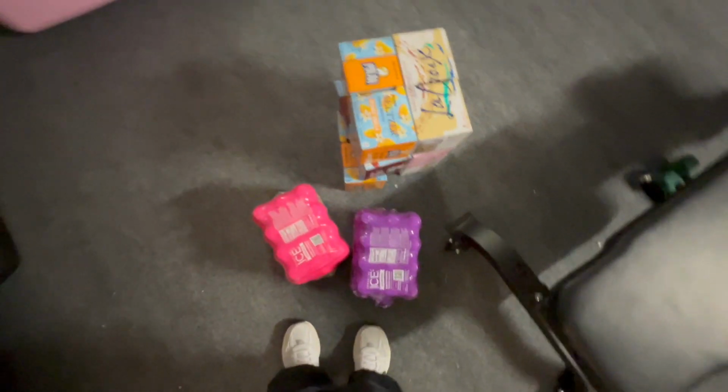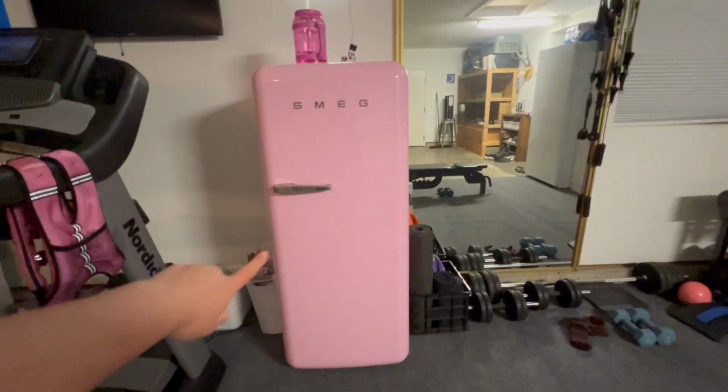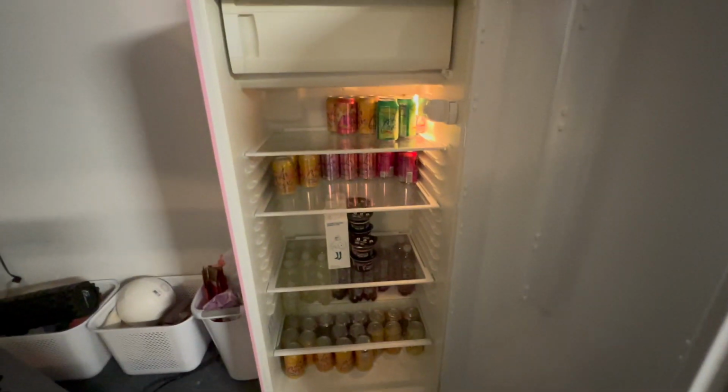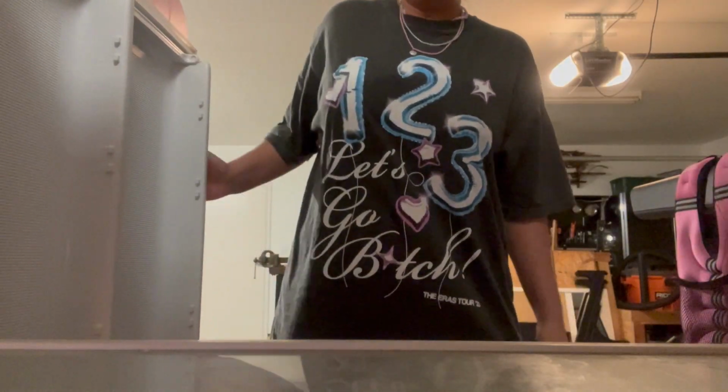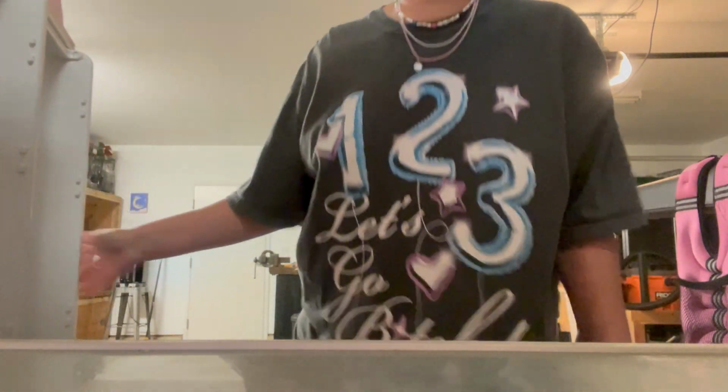Stock the drink fridge with me. That's the drink fridge. Yeah, let's just stock it. It's looking a little empty. This is the shirt I was wearing today. I think it's so cute. It's from this brand called The Orange State, and it's like a Taylor Swift fan t-shirt. If you're a Taylor Swift fan, you know.